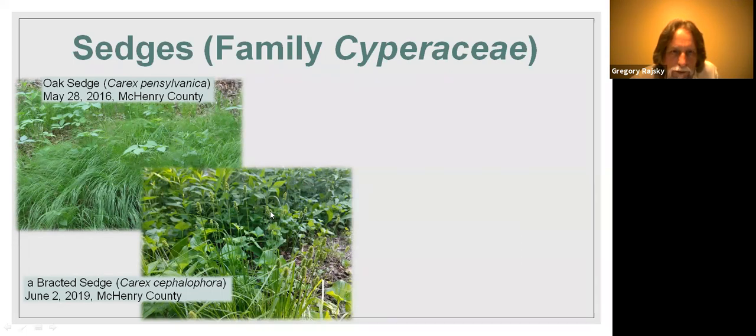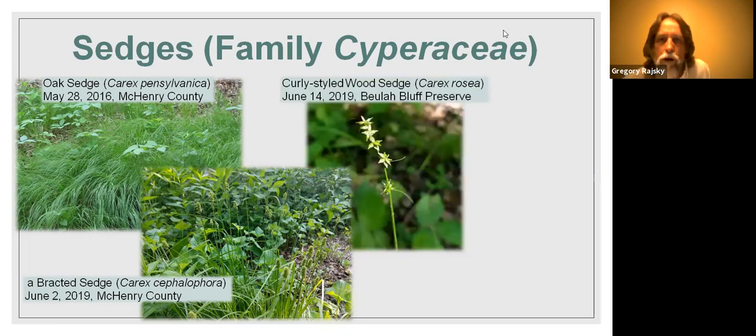flowering culms are clusters of these little, globe-like structures. These are the spikelets, which were clusters of flowers that are about to bear the fruiting structures, which in sedges are called perigynia. And here on the curly-styled wood sedge, you can see distinctly clusters of these sac-like perigynia, each of which will contain a single hard nut of a seed that's called an achene.